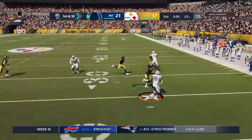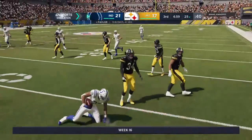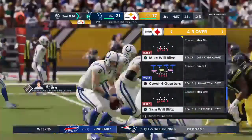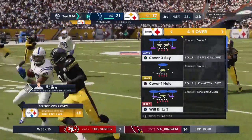Run with Taylor to begin the drive. And they're going to stop him right at the line of scrimmage. Just no cutback lane to be found whatsoever. 2nd and 10. Looked like he was trying to bounce it outside, but no success.